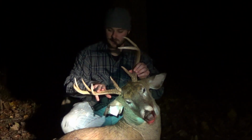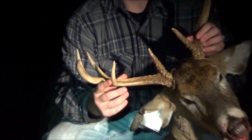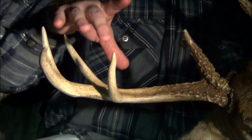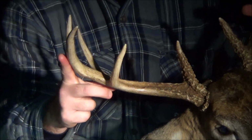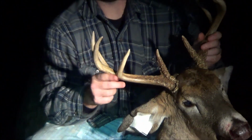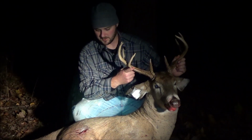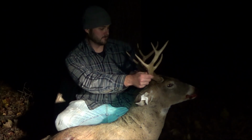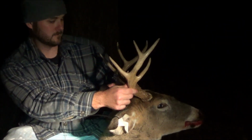It's got 9 points, has this cool point here that comes off on the inside of the main beam, which is really unique. I've actually never seen that. So I actually thought it was a double main beam coming out, but it doesn't go quite that far. He's probably 16, 17 inches wide on the outside. Got nice brow tines, nice 2.5-year-old deer, big bodied deer. And so here he is. Hold it right there. There's that extra beam coming off.